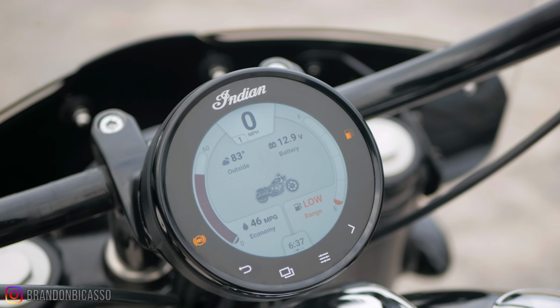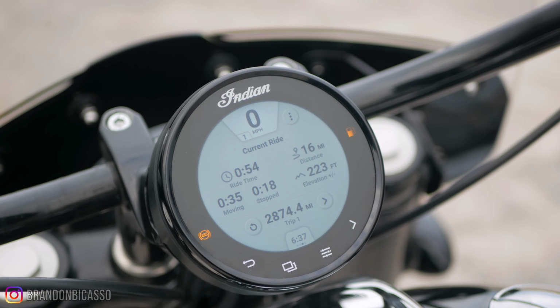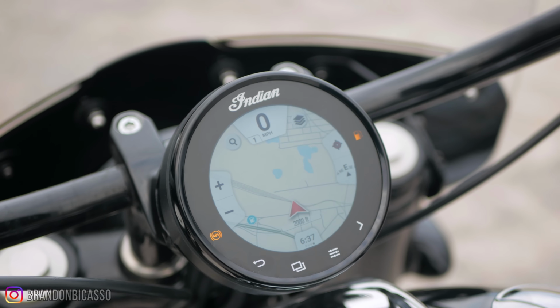And of course you get information like your speed and diagnosis codes, but Scout owners have been wanting something like this for a long time. Other than the big touring models, the FTR is the only one of the bikes that has something like this.